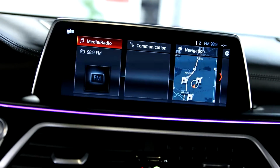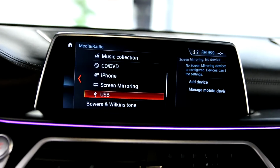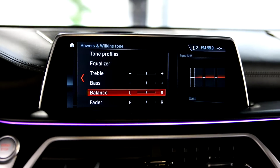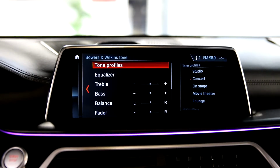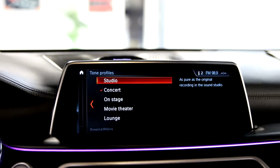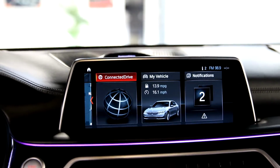So the first thing we have is a couple of menus here. You have your media menu, which is going to have all your bandwidths, your phone, all that good stuff in there. You have your Bowers & Wilkins settings, which is your equalizer, treble, or bass. You have a lot of settings because of that Bowers & Wilkins option. Tone profiles, which is specific to Bowers & Wilkins. Communication, which is where all your phone information would be. You have your navigation map.